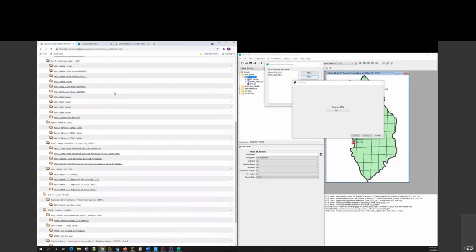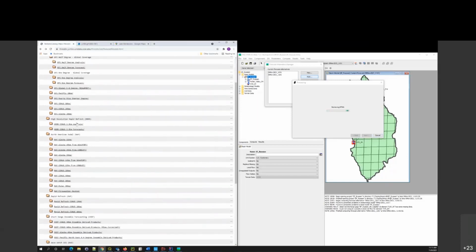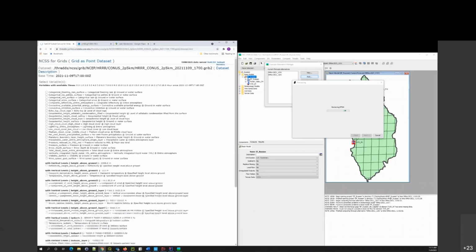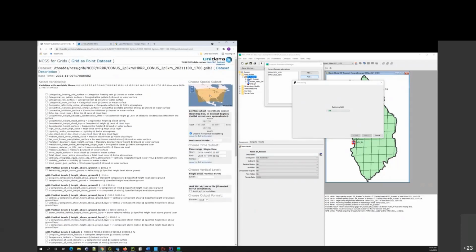So we're importing, let's see, this is forecasted data. I'm pointing to HRRR, and I can get the latest forecast data. The queries are just based off of this, which is just a web interface for the data server. You can see the types of variables that I can query. I can also set spatial extents, so I don't have to import for the entire nation.